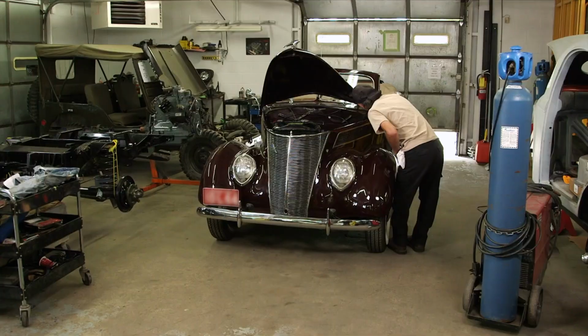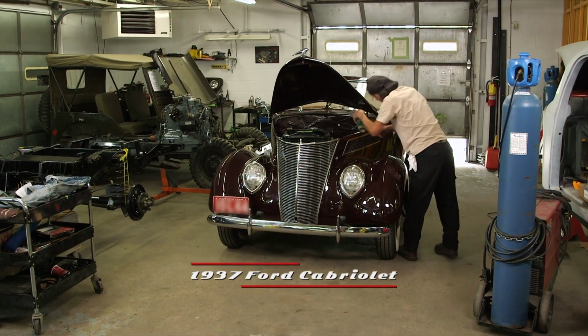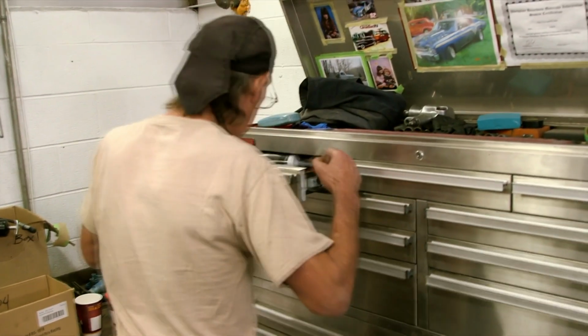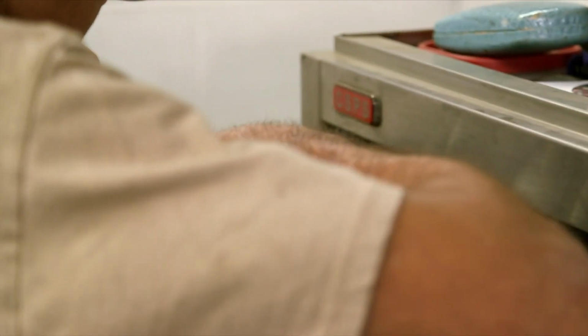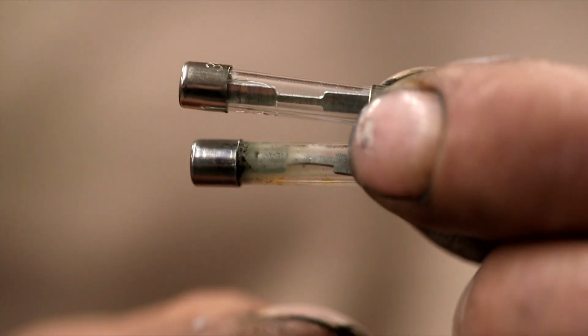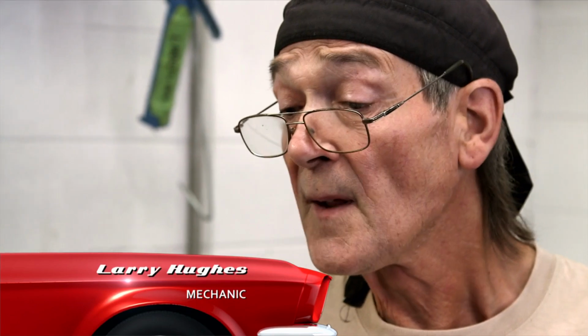The 37 Cabriolet, when Larry brought it back, lights weren't functioning. Thankfully, it's a really easy fix. It blew a fuse. I should have a fuse in here. Turn them on. There it is, right there. I got this new fuse out of my toolbox, which is the one I need. As you can see, compared to the old one, it's nice and clear, no corrosion. So I'm going to replace this back in the fuse holder in the vehicle and see if we have lights.